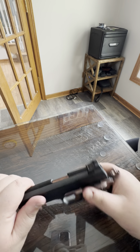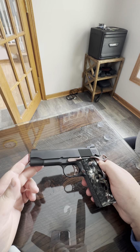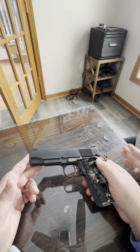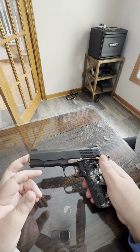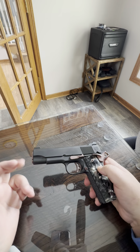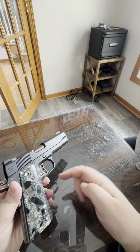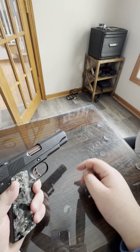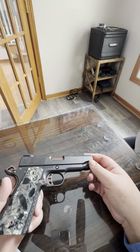Yes. Okay. I will say too, I've shot this compared to the Wilson, compared to the Cabot, and I prefer this over the Wilson. Oh, this over the Wilson, yeah. Yes. I would say that as well. I would say this is probably over the Wilson Combat. This Lady Hawk would definitely, I don't know if I'd rock the purple, pink, whatever color that is. However, just a phenomenal gun.